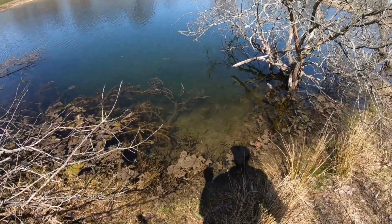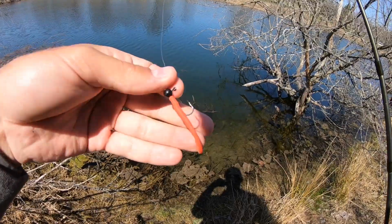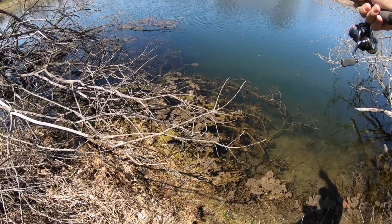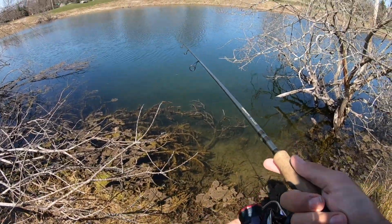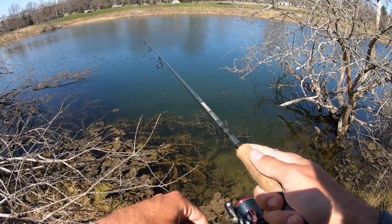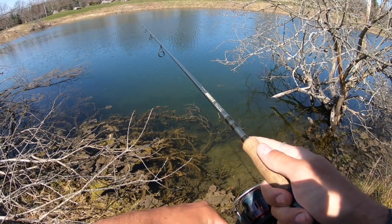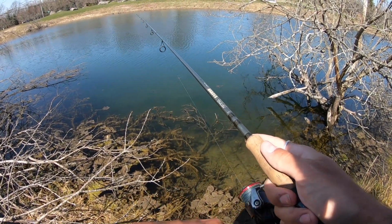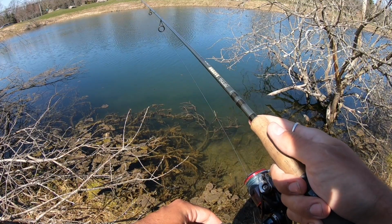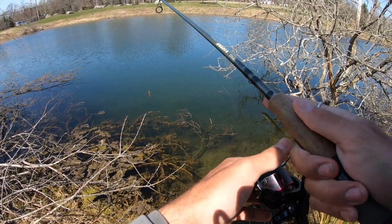All right, I didn't come too prepared for what we're doing here, but I've got a little trout worm, steelhead worm, and a little tiny jighead. I think it's like a 16th or 32nd ounce jighead. We've got a bunch of bluegill out here and bass. Just from me swinging my arm out right there, they got spooked. We have a bass going towards the worm right now. Yeah, we have two bass looking at it.